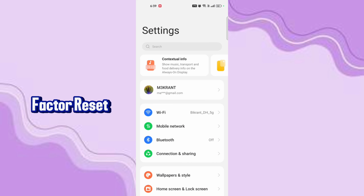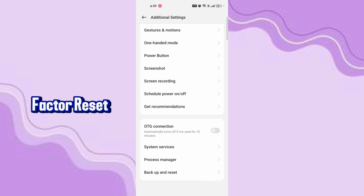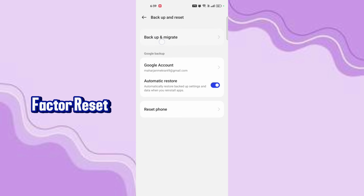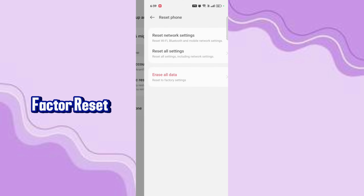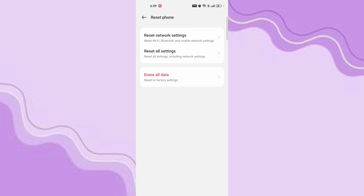Method 5. Factory reset. This is a more drastic step that should be used as a last resort. Performing a factory reset will erase all the data on your phone, so make sure to back up important information before proceeding. You can usually find the option to factory reset in your phone settings menu. By following this step, your problem will be fixed.